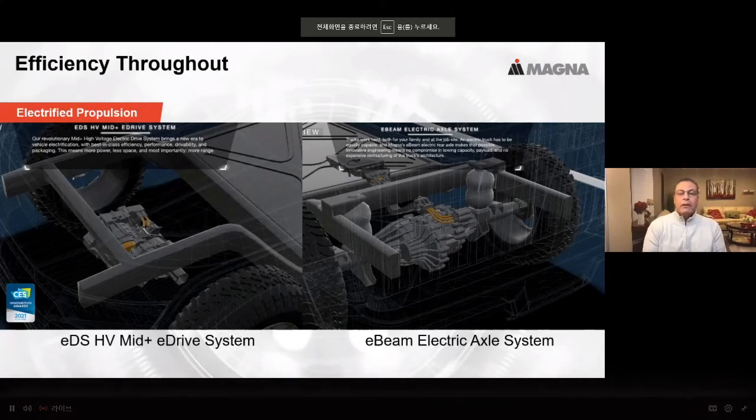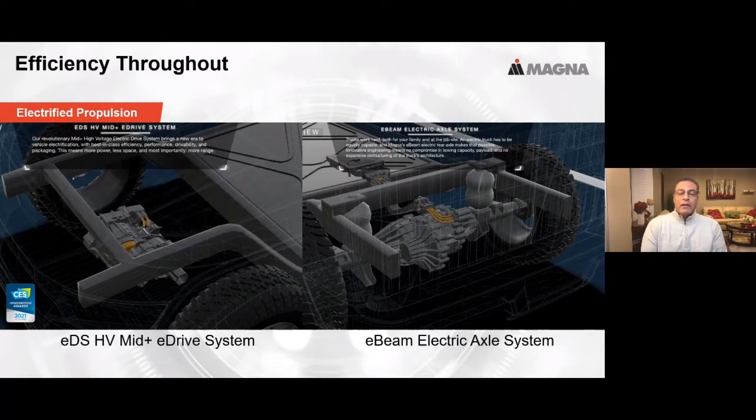Elements we wanted to highlight today: the success of electric vehicles is going to be based on making sure that we do not compromise the performance or the attributes that the consumer is looking for, and that's exactly what we are doing.